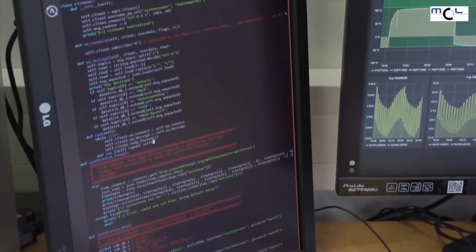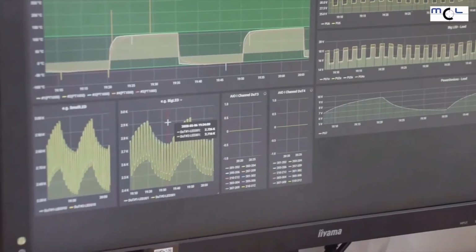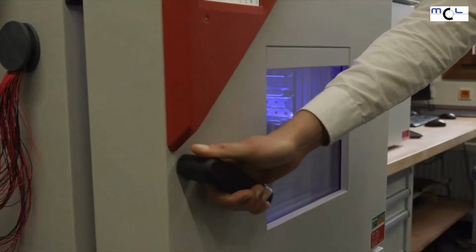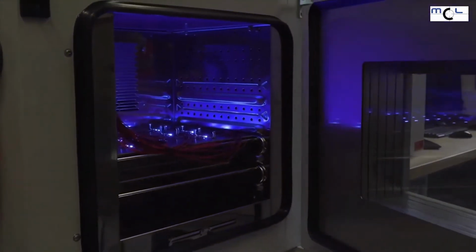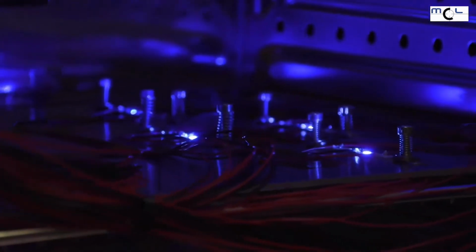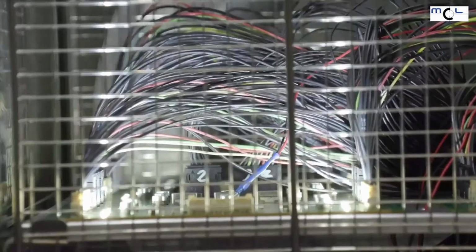With Marie, we developed a measuring unit for monitoring LED systems during live tests that links the change in the thermal path to the aging of the material. With this knowledge, the lifespan of LED lighting can not only be predicted but also significantly improved.